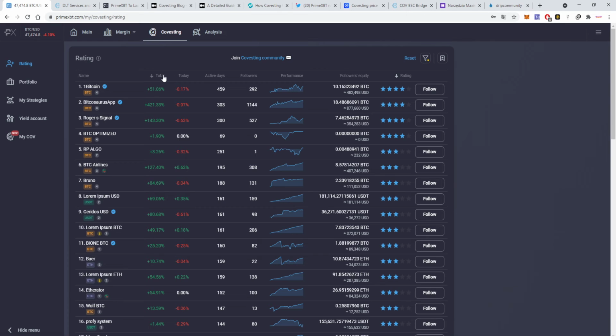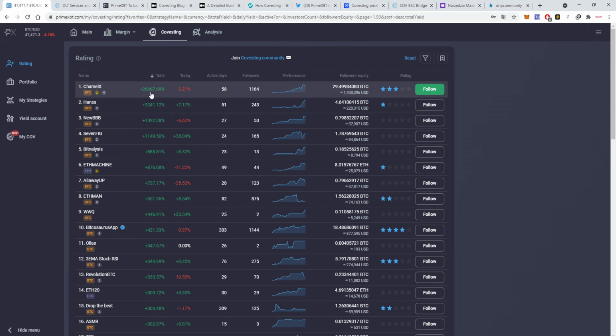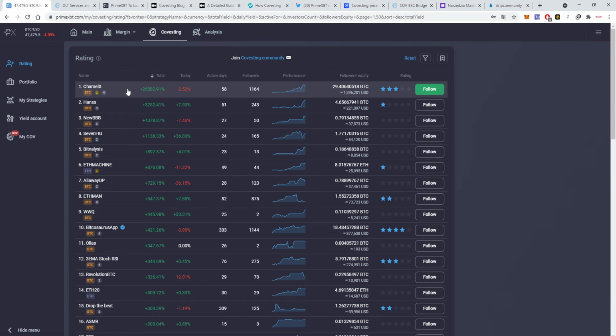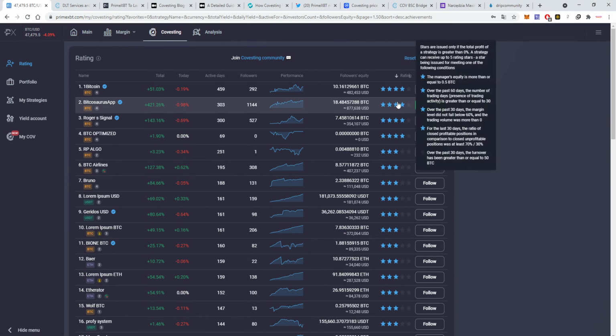So first of all, what most people do, they will look for the total profit, okay, and they will look for the highest possible. And the highest possible right now, the total highest is over 26,000% profit. But as you can see, if you click here on this small icon, you will see that this strategy, this manager reached the maximum cap of following equity. So you cannot really follow this trader because he reached the maximum, okay? He has almost 30 Bitcoin in his account, which is equivalent to $1.4 million as of now. He has three stars of 5 possible, so pretty good rating, but you cannot follow him, so you need to look for other ones. So first thing you can do, you can select the people with the highest rating.